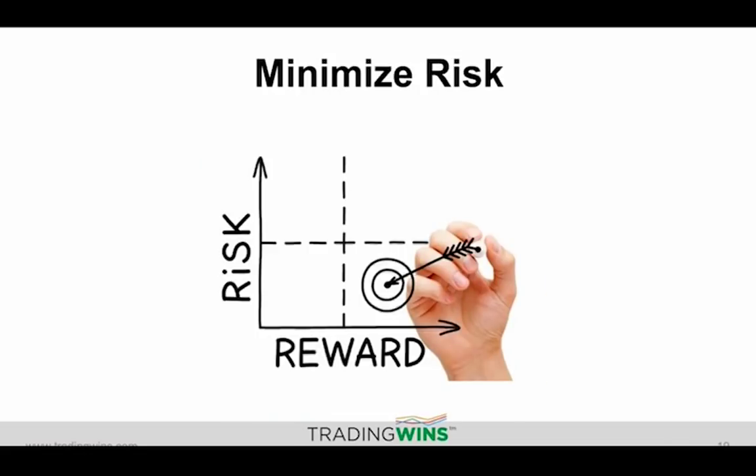Secondly, most people, when they think of day trading, will associate it with risk. Again, it's only risky if you don't know what you're doing. The reason it's usually risky is most people day trade for profit. In other words, that's where their focus is. That's all they're thinking about: how much money am I going to make on this trade.